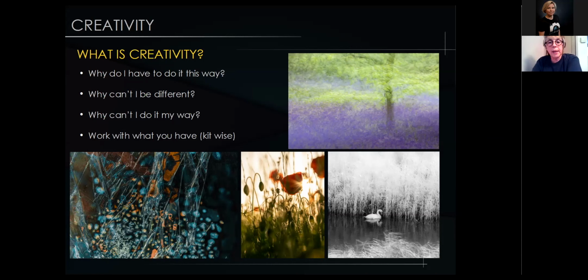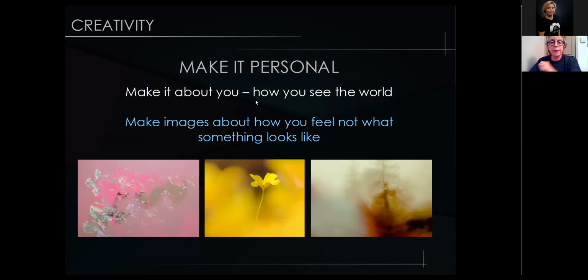I don't want you to think that you've got to go out and buy lots of specialist equipment in order to be creative. And I think the first piece of advice I would give you is to make your photography as personal as you possibly can. Make it about you and how you see the world.